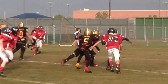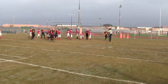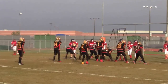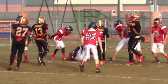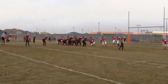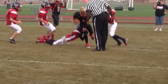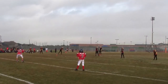Come on, Caleb! There you go, Caleb! That's second down. It's going to be second and about a couple yards. It's actually first and goal at the 1 yard line. Let's go! Let's go! That's a touchdown that ties the score at 6. Here's the extra point attempt. That's good. It puts the Texans up 7-6. This is the beginning of the second quarter.